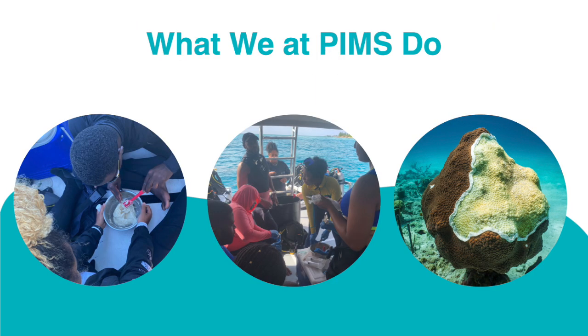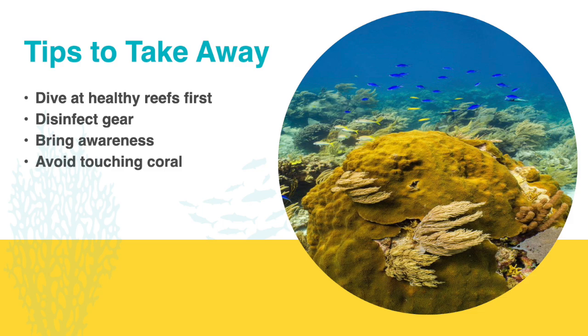We at Perry Institute for Marine Science, along with other organizations, have been collecting data on where the disease is located, and we have been treating as many infected corals as we could. Scientists have found that antibiotic treatments have been saving coral reefs. The antibiotics won't cure the corals, but it is effective enough to stop the spread at that spot if caught in time. From this webinar, there are a few steps to take away.